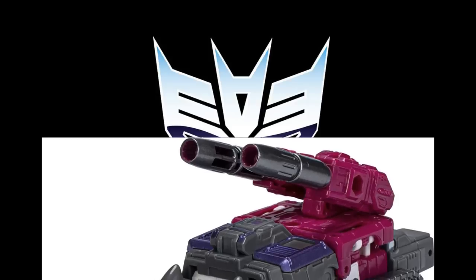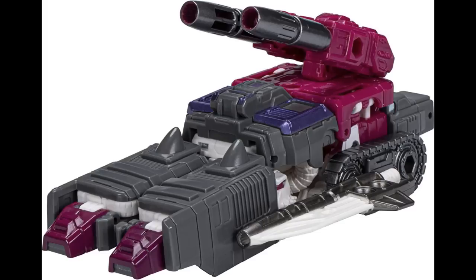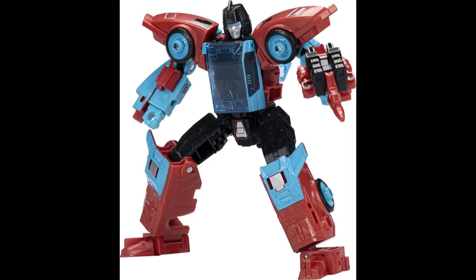But anyway, here's the alt mode, and it looks like a little tank, so pretty cool. And we've seen these pictures. These are just different, bigger, better angles. Point Blank, which I don't know why sites keep referring to as Blanker. It actually does say Point Blank on the box, so that's the official name, and I like it. And I think the figure's alright overall. I just don't like the wider hips. I would have liked them sleeker and more narrow, but that's just what I would like.